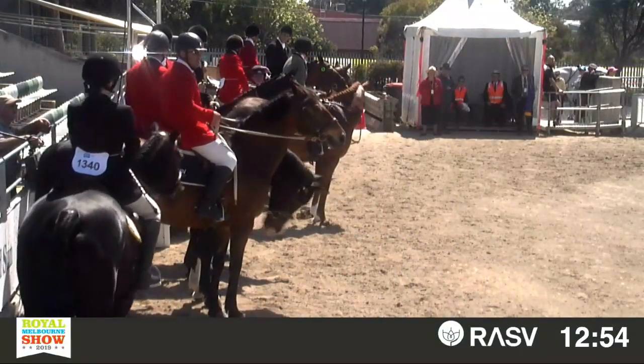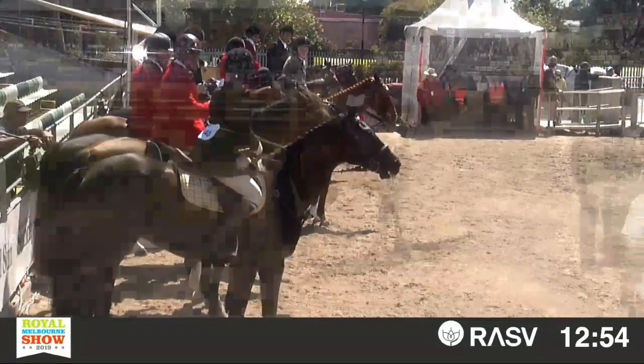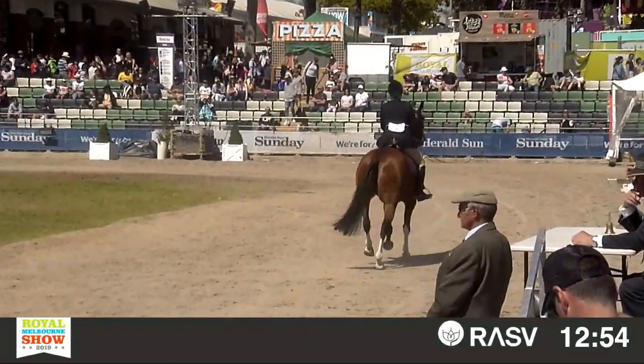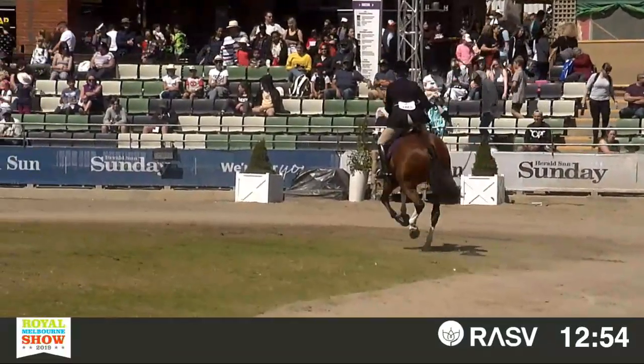I'm sure you could. 1860 is the next of our horses to come out, which is TC Bobby, ridden by Wendy Buller. This horse is owned by Terry Cooper, nominated by the Murray Valley Hunt Club, number 1860.